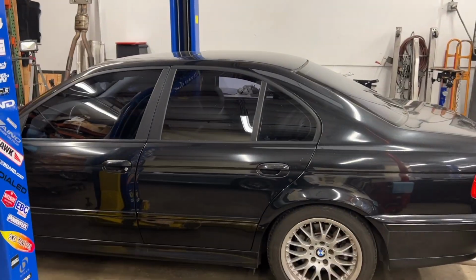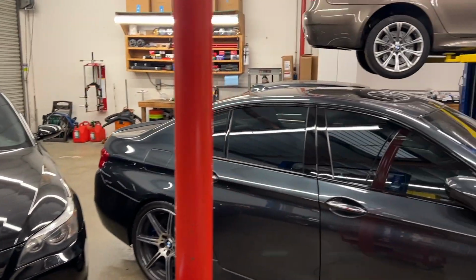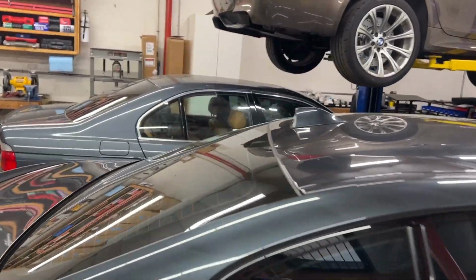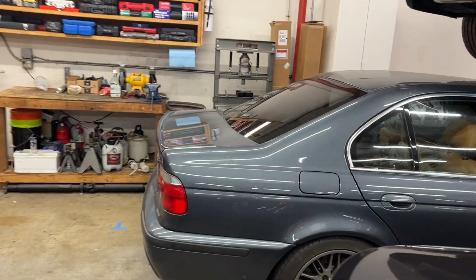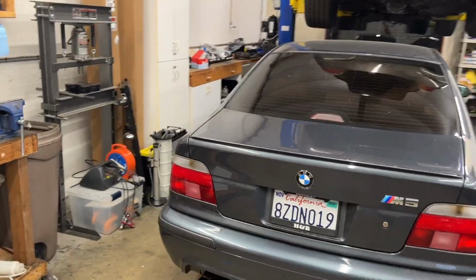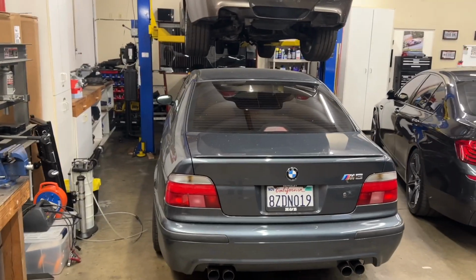This is the most open the shop has been in quite a while. We're down to 6 cars. We can have 9 in here. Our E60 comes back tomorrow and will probably be in here. And then I've got cars coming from across the country, from Northern California and from Seattle. So we're going to be full again in no time.